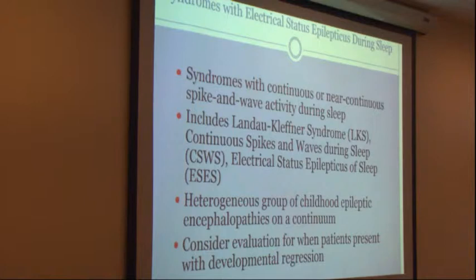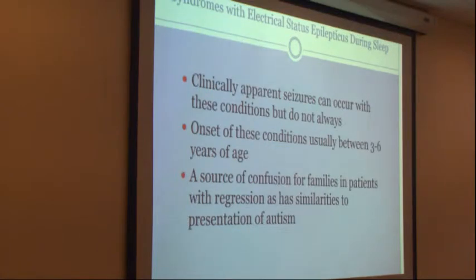Now we're actually going to talk about something called status epilepticus of sleep. There are a lot of different syndromes that fall under this. But the idea is that some kids, when they go to sleep, get this spiking that won't go away. And if you can't rest and your brain can't go through normal sleep, you can't learn, your speech is messed up, your development is messed up. Sometimes these children will have seizures, and sometimes they won't. This can be a major source of confusion because it typically starts between ages 3 and 6, which is about the time we start diagnosing children with autism, okay?